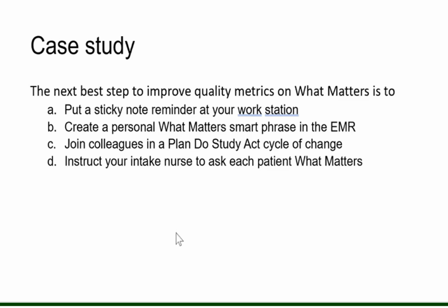And I'll take us to the answer here. So the most correct answer would be to set up a plan, do, study, act cycle of change. If you see the other 3 choices, they're all individualized towards yourself as an individual physician, and that's not really going to impact systems change. I mean, you may be one physician amongst hundreds, and so the impact that you're going to have on age-friendly healthcare is going to be minuscule compared to the rollout amongst all providers. So that's why option C is the best choice.